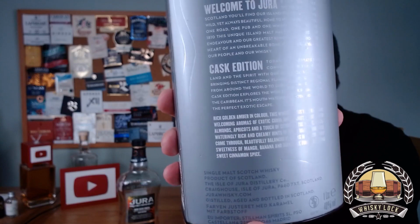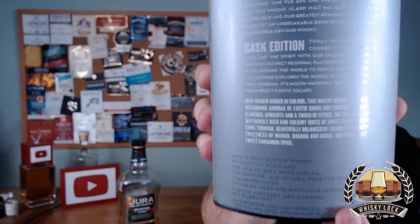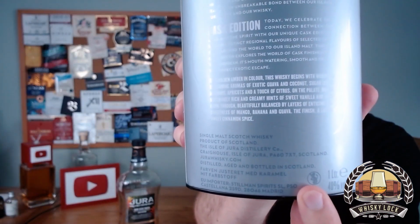Also good to know that you've got that little symbol down there, which tells you that it's an effective contraceptive as well. I think that's what it means anyway.